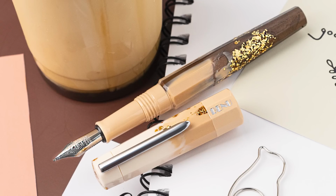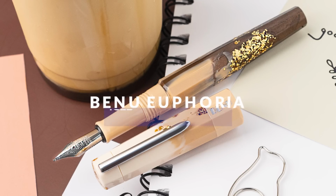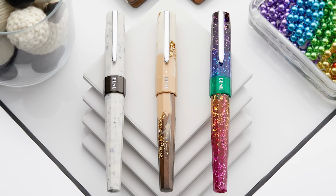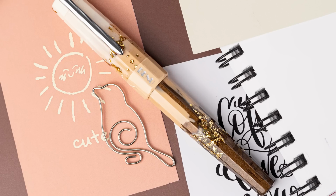Okay, next on our list is one that I was super jazzed about and still am. The one we're putting on the list is the Benu Euphoria in Iced Caramel Latte. This was the champ of a trilogy we're calling the Refreshment Collections, which were all exclusive Benus to the Goulet Pen Company, all themed after delicious beverages. The cream of the crop, though, was the Iced Caramel Latte. That thing sold well. People loved it. I love mine. It's just such a great representation.